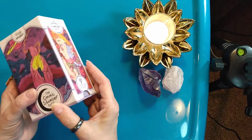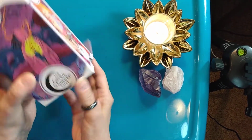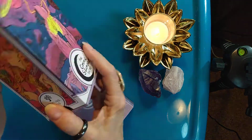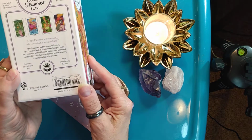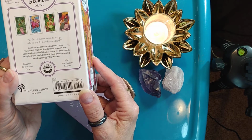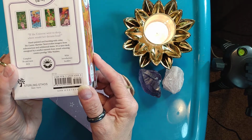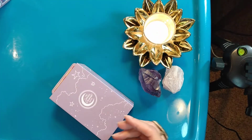The first thing we're going to do is take a look at the box. This is a very interesting magnetic box at the bottom. We pull it out. There's a really nice print inside, a design, and on the back it says, "If the universe were to sleep, where would her dreams lead? Hand-painted and bursting with color, the Cosmic Slumber Tarot evokes imagery from the subconscious and subliminal states. It's a tarot deck energized by a soulful warmth from award-winning comics prodigy Tillie Walden." All right, so there's that.